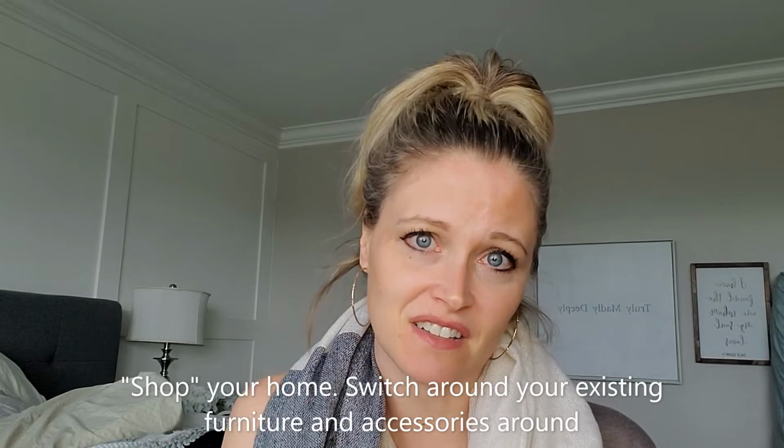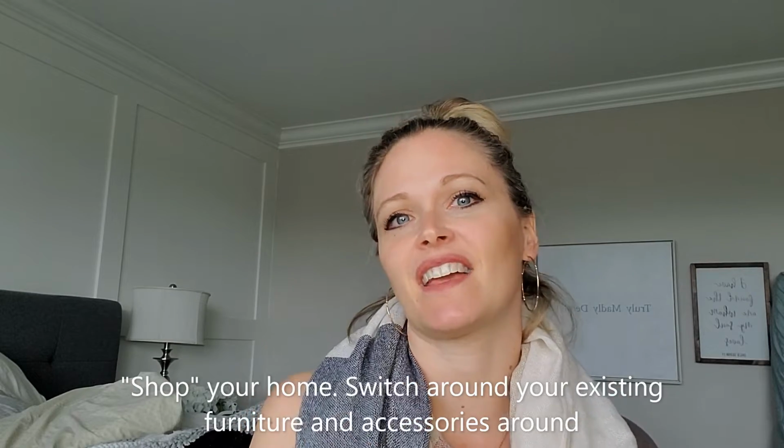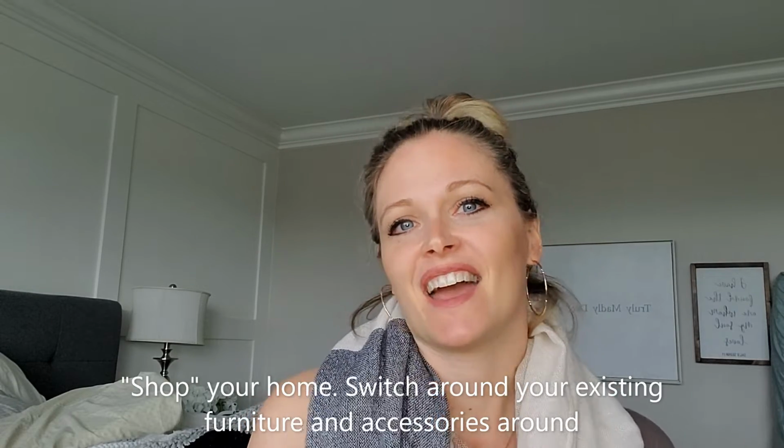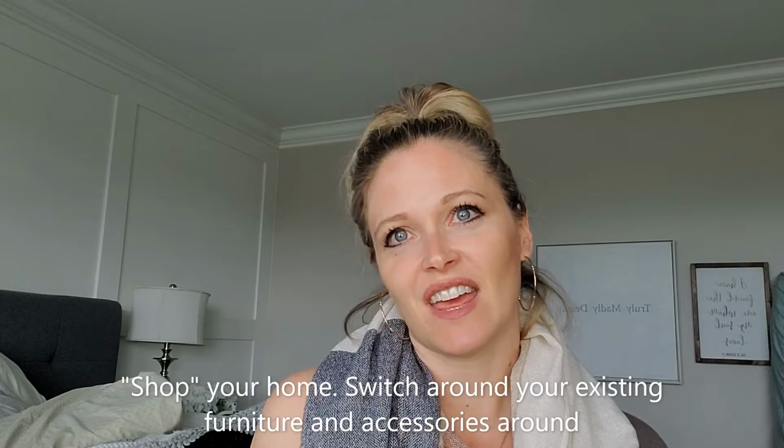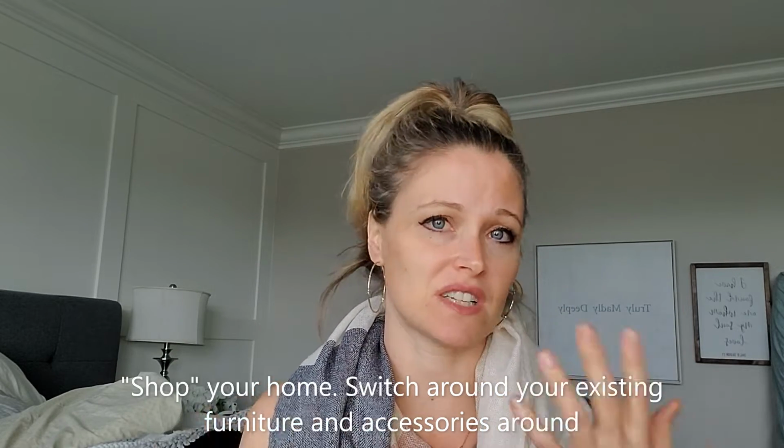Rearrange your mantle using other accessories. We're in a different season. There's Easter happening and we're in spring now. And so you can really get creative using what you already have and just switching it up a little bit.